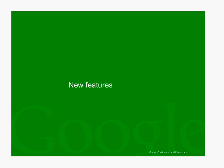Tasks actually is no longer a lab, it's a full-fledged Gmail feature at this point, and is our first lab to ever fully graduate. And I'm super, super excited about it, and it's a way to save a lot of time really easily and understand what you need to get done.